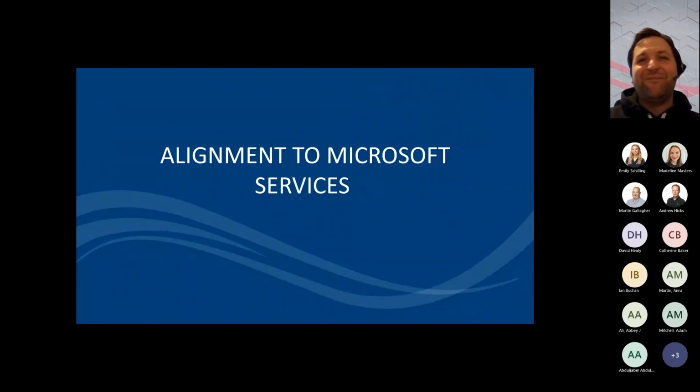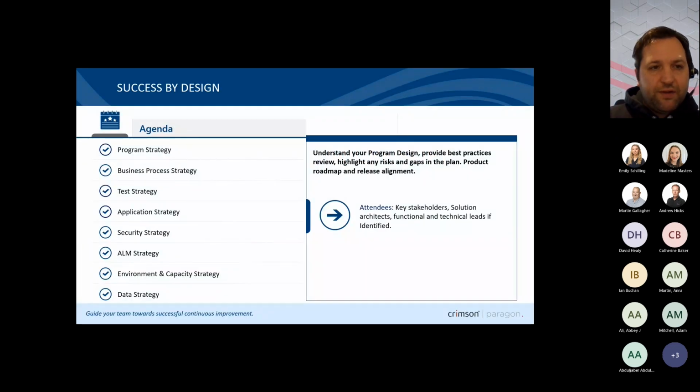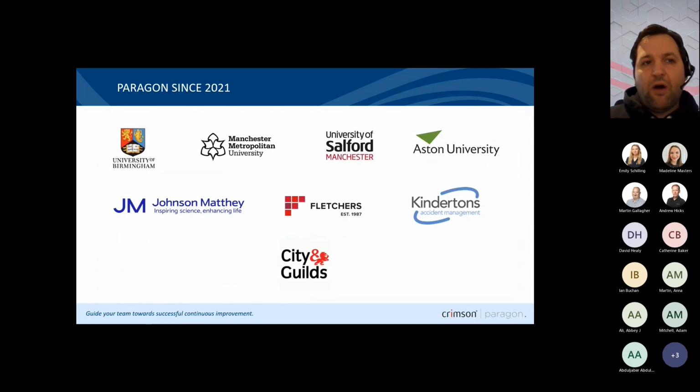Obviously, that's a fictitious university, but it shows you the depth and flexibility of our Paragon framework: any element of those that your university may be struggling with, we can come in and help out and drive that digital transformation forward. As I said earlier, we align heavily to Microsoft services and Microsoft best practice. The success by design we did talk about, and these are just a few of our Paragon customers that we've had since the beginning of Paragon services back in 2021.